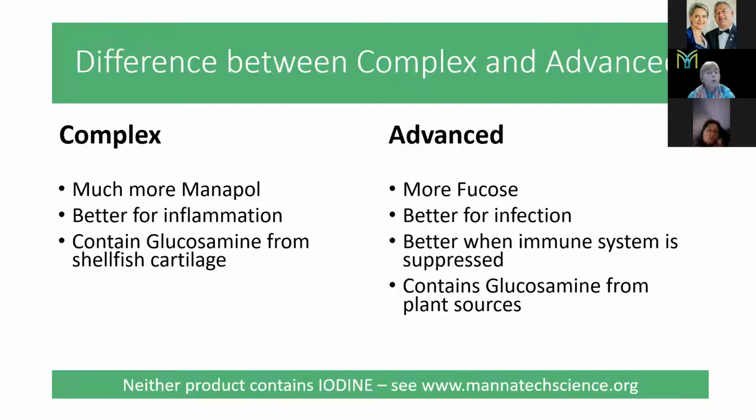Complex also contains, and this is an important point to note, glucosamine from shellfish cartilage. Now, what is important to understand is it's not actually shellfish that's in there. They take out the glucosamine. It's a microscopic molecule that they take out of the shellfish. That's like saying I got vitamin C out of an orange. A person who's allergic to oranges isn't necessarily allergic to vitamin C. So if you're allergic to shellfish, it doesn't mean you're allergic to the glucosamine that Mannatech has taken out of the shellfish. That's a very important thing to understand.